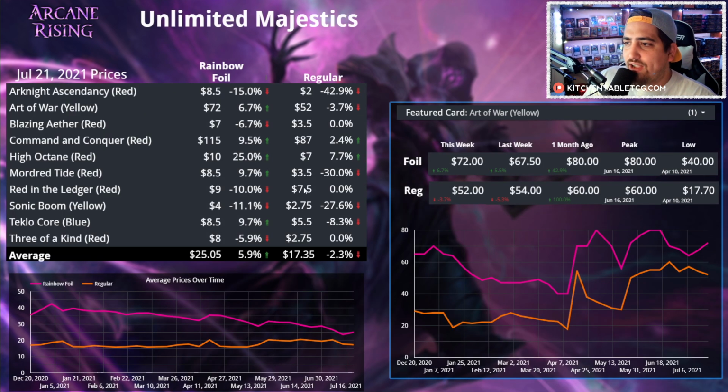So looking at your unlimited Majestics then, Art of War, you can see some significant increase in the foil version as the regular version starts to drop just a little bit. You can see all your movements here. Command and Conquer foil is going up. Command and Conquer non-foil still going up. It had a week last week.